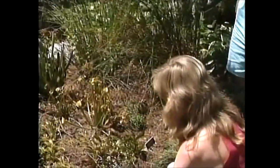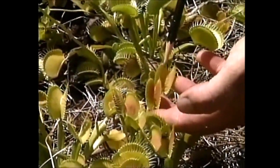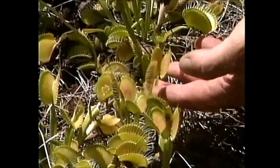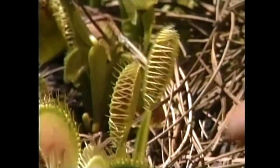I can make those fly traps close. Would you like to see one close? Sure. It looks like one tried to eat a fly over there. Okay, yeah, there's an old fly there. But if you're inside here, there are many trigger hairs, and you actually have to hit these trigger hairs twice, and it'll close. Oh, there it goes. And I'll do the same thing on this one. You hit it once, hit it twice, and it'll close.